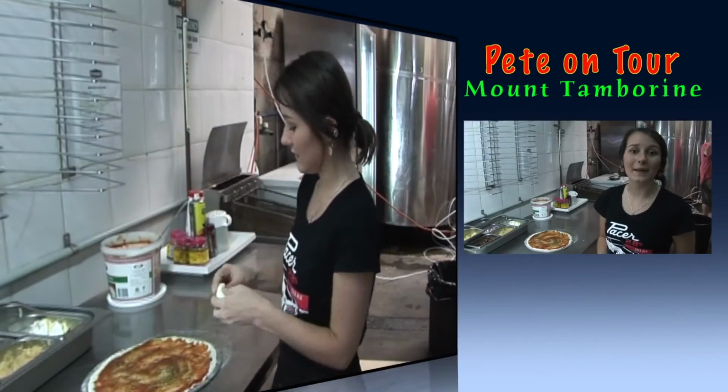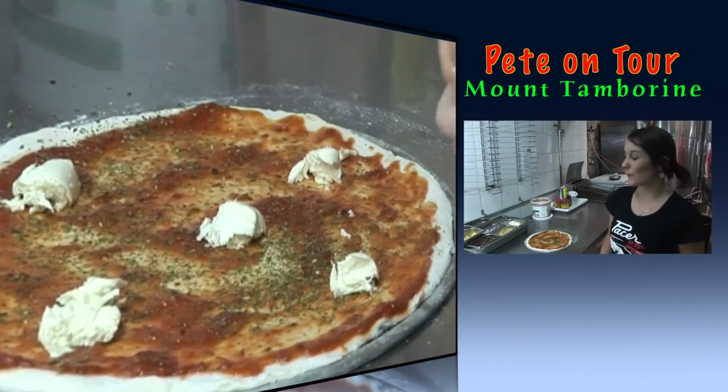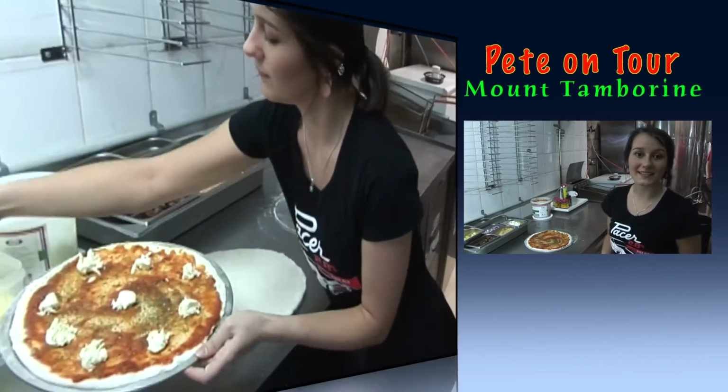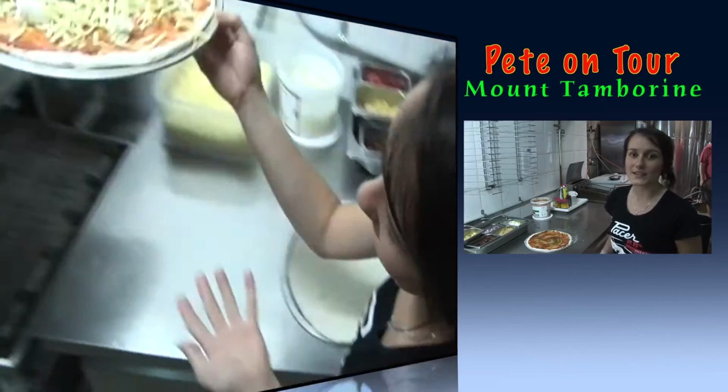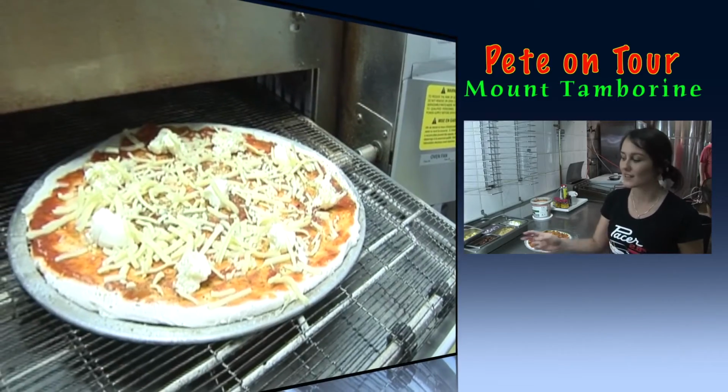I'm Carly and I'll be making the pizzas today. We're making a margarita, which basically just includes a tomato base with mixed herbs, some bocconcini cheese and some cheddar.